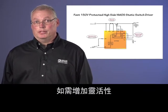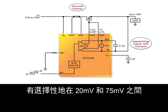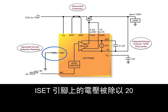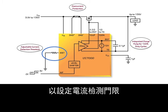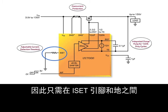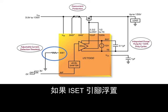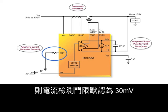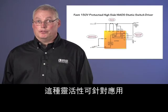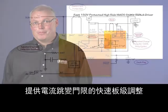For additional flexibility, the current sense threshold voltage can be optionally adjusted between 20 millivolts and 75 millivolts by varying the voltage on the I-set pin. The voltage on I-set is divided by 20 to set the current sense threshold. A 10 microamp current flows out of the I-set pin, so just placing a resistor from I-set to ground will adjust the current sense threshold. If I-set is floated, the current sense threshold defaults to 30 millivolts. If I-set is grounded, the current sense threshold is 20 millivolts. This flexibility affords quick board-level adjustments in the current trip threshold for applications.